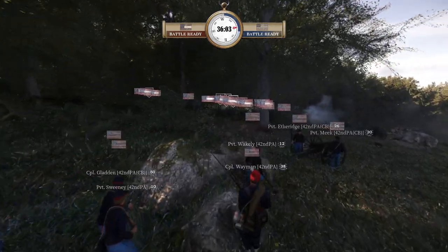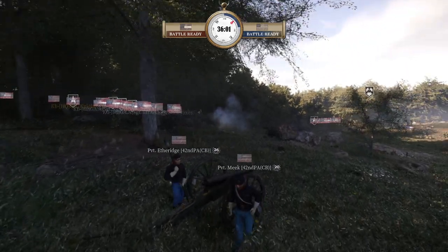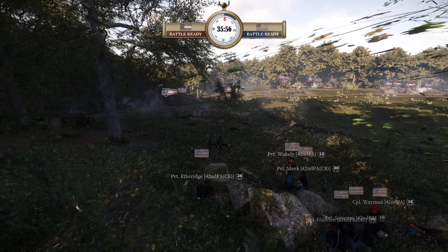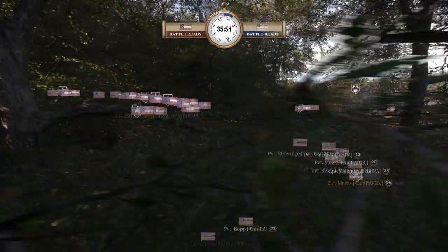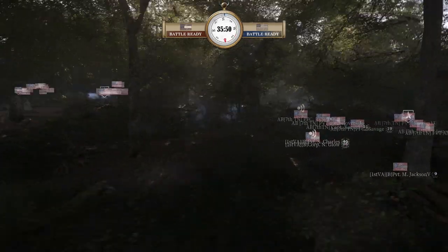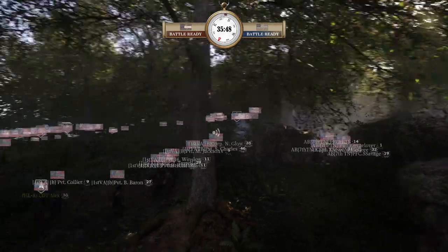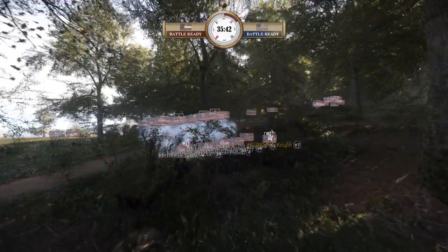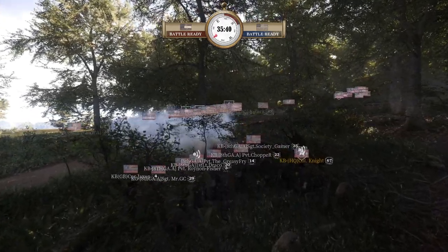Are they charging you or no? Now they've got Overwatch on the cannons, and now they're silent. And now you've got the CSA pushing forward here. The Union lost about half a mile of state, a little bit less. Not a bad delay, but again, it didn't really get them anything.